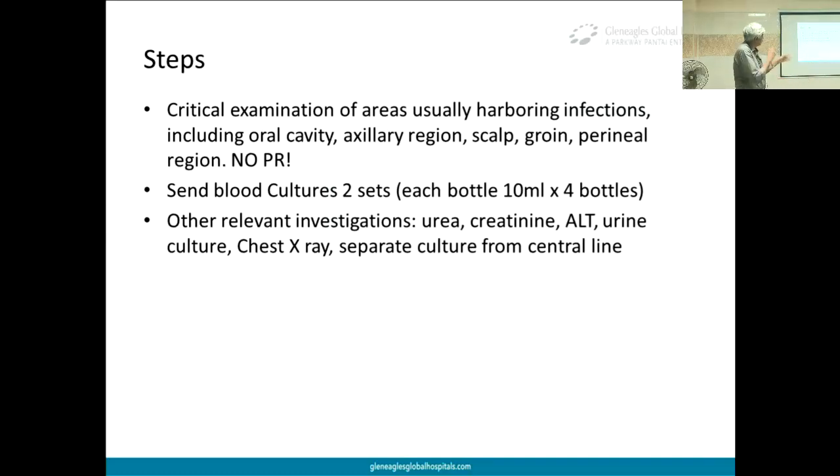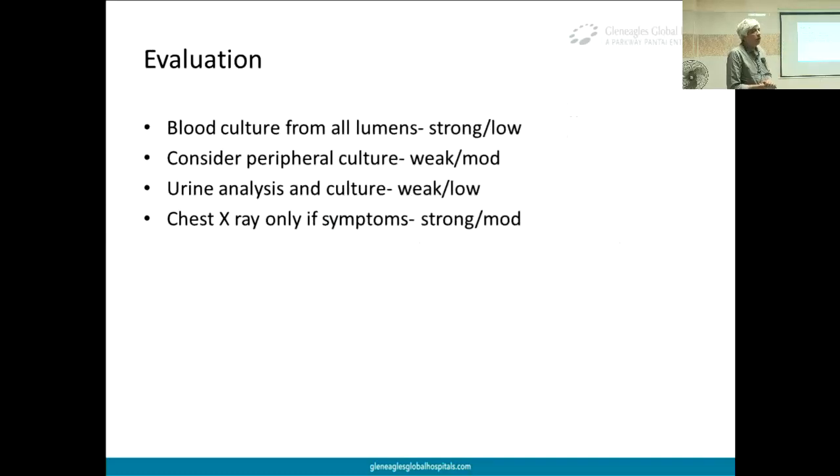Next, of course, all the other stuff. Blood culture from all lumens, well, that's too expensive. At least get it from 1 lumen. Peripheral culture, definitely I'd advise that. Urine culture, you have to be careful because unless the urine is collected carefully, it is going to be junk. And urine analysis is useless. Why is urine analysis useless? Why can't we do a urine analysis?